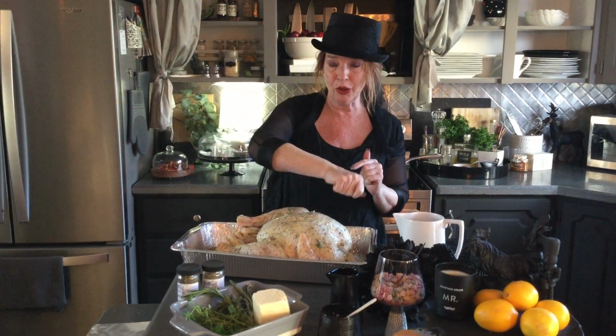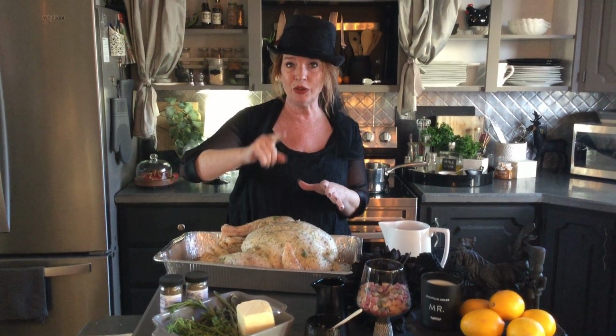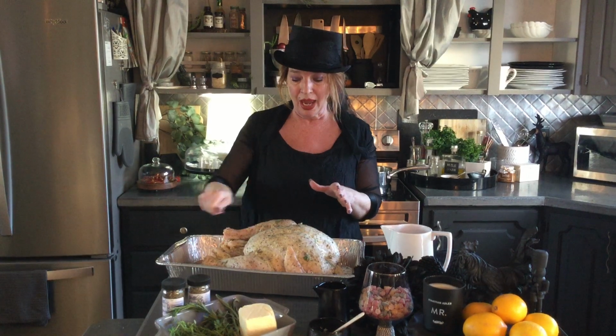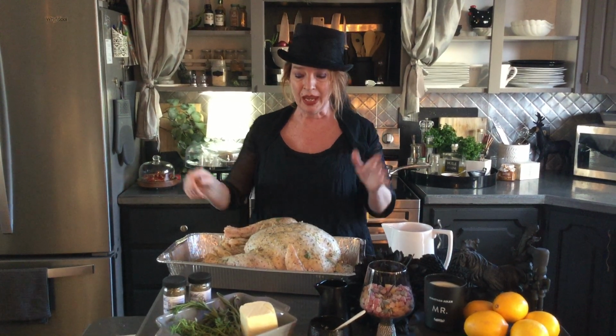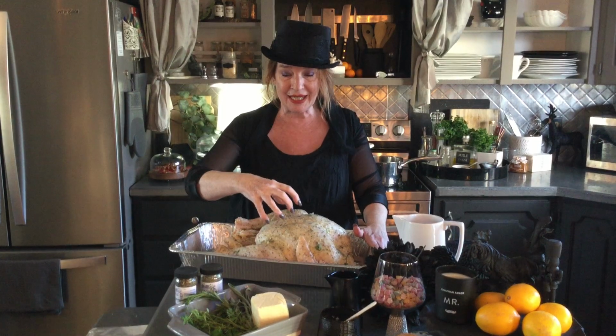Then you brush your whole turkey down with butter as well. What I did first is melt the butter so that it was easier to spread with a pastry brush, and I put it all over the turkey. You let this sit for a good hour. It all starts to harden up and sits into that skin, so that when it hits the heat, it penetrates right into the turkey meat.